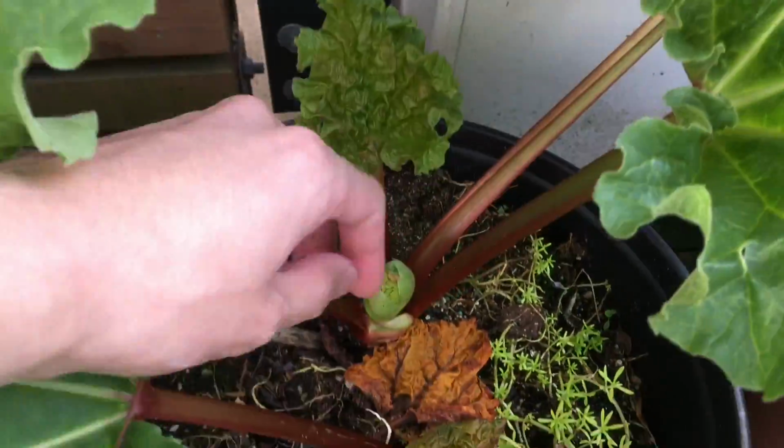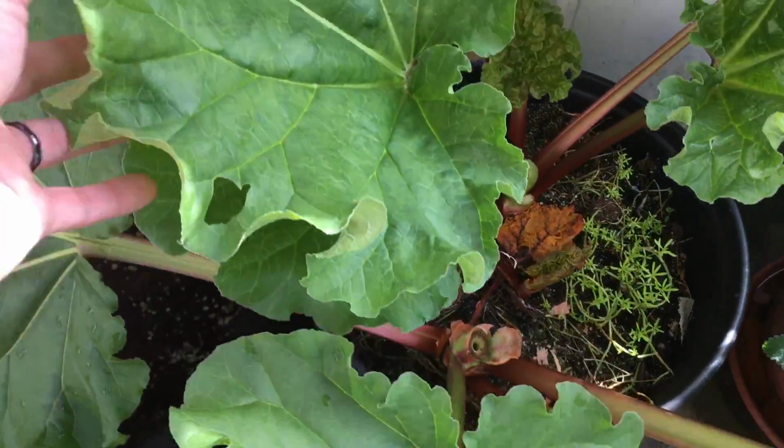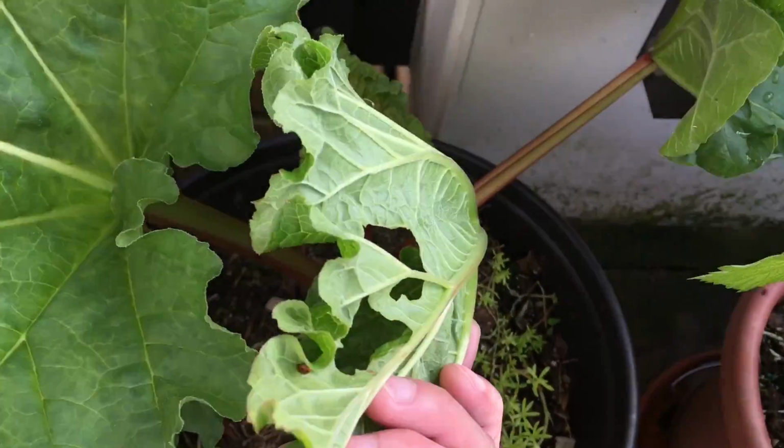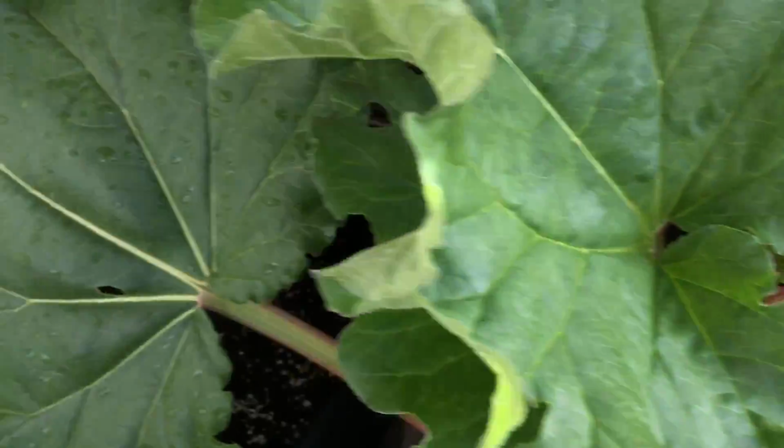Rhubarb, just lots of new leaf growth. Looking nice. And right here, this leaf, there's some damage. Hopefully it's not black vine weevil, so I'll definitely keep an eye on that. Potato, not seeing anything yet.